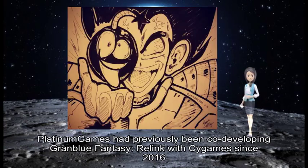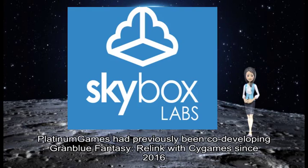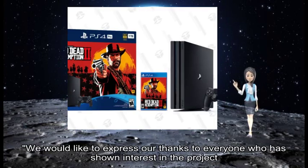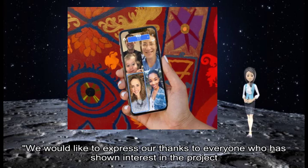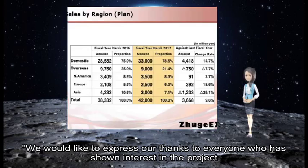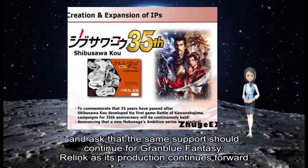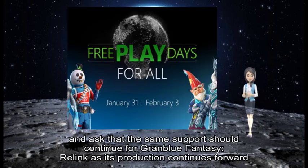Platinum Games had previously been co-developing Granblue Fantasy Relink with Cygames since 2016. "We would like to express our thanks to everyone who has shown interest in the project, and ask that the same support should continue for Granblue Fantasy Relink as its production continues forward."